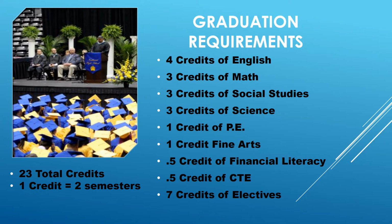Before we discuss course options, there are a few items that are important to review. One of the most important to review are which credits you need to graduate. As you can see, you need 23 total credits in the areas shown. You reviewed this in your advocacy class, but if you have any questions or concerns, be sure to discuss those with your grade level counselor or your advocacy teacher.